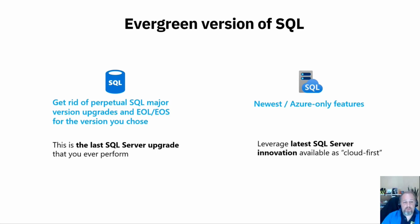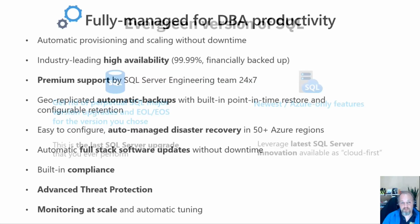Forget about the perpetual major version upgrades, even the minor version upgrades. Forget about them. We will manage it for you. You can do whatever you know the best. You can manage the performance of your SQL Server. You can write the right code. You can tune it. That's what we are targeting with the platform as a service.